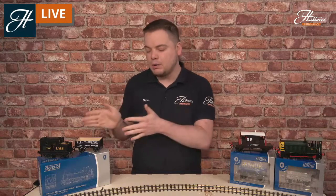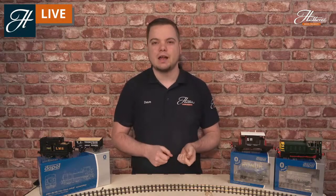So we'll move on from our pre-grouping now and we'll head into what's known as the Big Four era. So this is when the four railway companies were formed. You had the London North Eastern, Great Western, London Midland Scottish, and of course the Southern Railway too. And you can buy rolling stock in smaller form for RoeGauge for all those companies. So again, some great inspiration and ideas for layouts there.